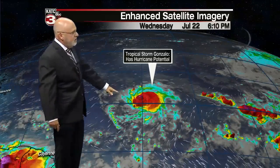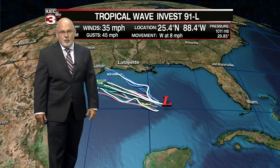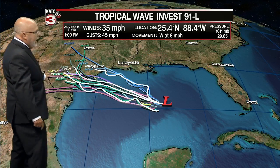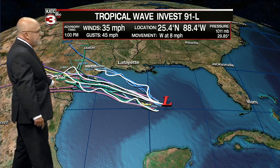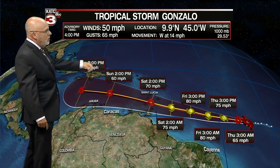Tropical Storm Gonzalo is probably going to become a hurricane. More on that in just a bit. And a strong wave that's going to be coming off the African coast. This one looks to develop as well, and something that we'll be tracking over the next week to 10 days. Here's the forecast track on this developing system. And again, track not that important. It's where is the moisture going to go? The bulk of the deepest moisture heading for Texas, but we're going to get a taste of plenty of tropical showers and storms.